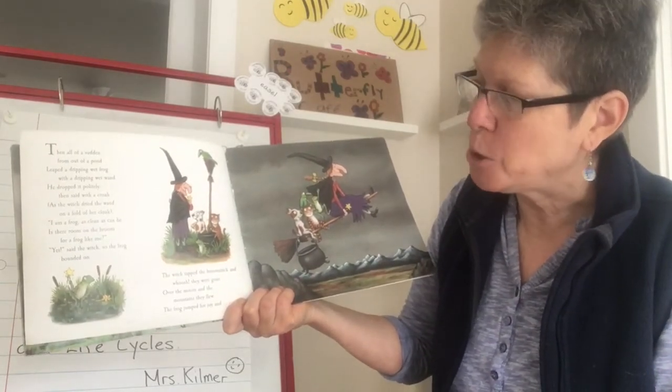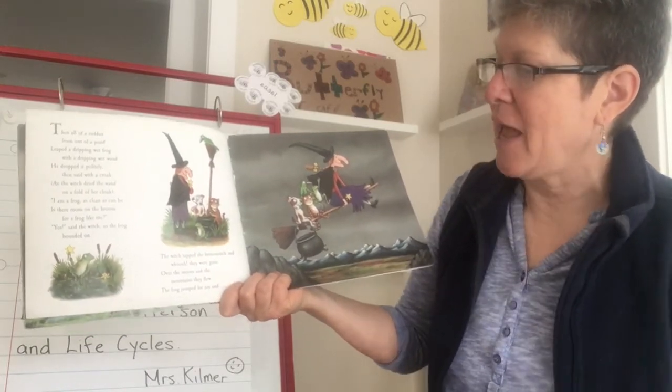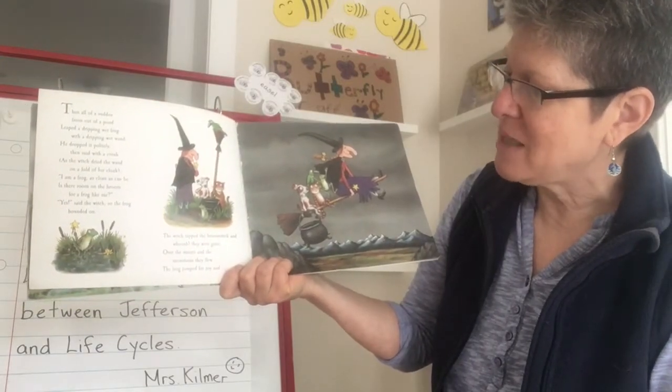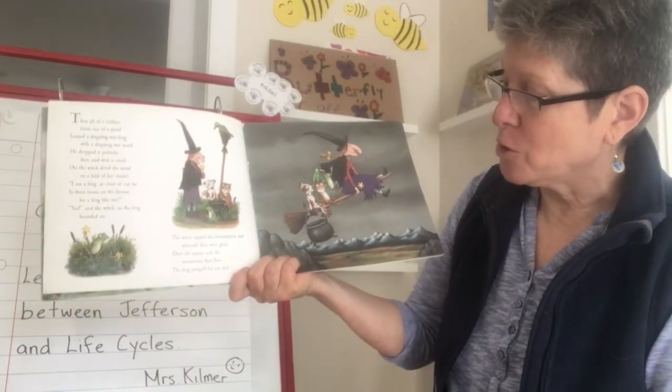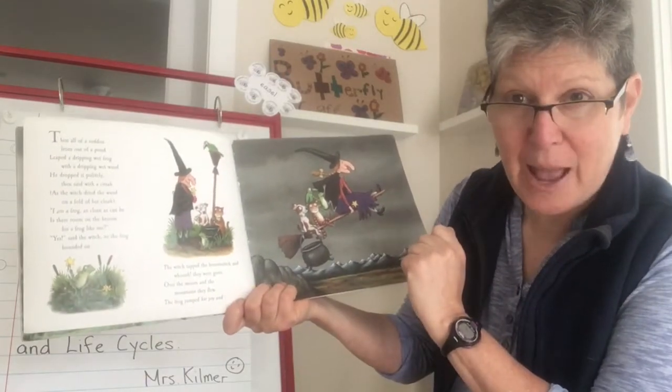Yes, said the witch. So the frog bounded on. The witch tapped the broomstick and whoosh, they were gone. Over the moors and the mountains they flew. The frog jumped for joy and dun, dun, dun, something's gonna happen.